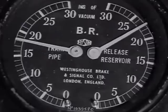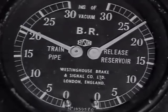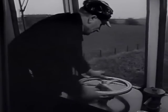When he released the brake, only the usual 21 inches was registered on the train pipe. He was puzzled for a moment to find the brake still holding the train, but of course they were applied at 26 inches, and it'll take 26 inches to get them off again. Or will it? No, there's nearly always something that can be done.